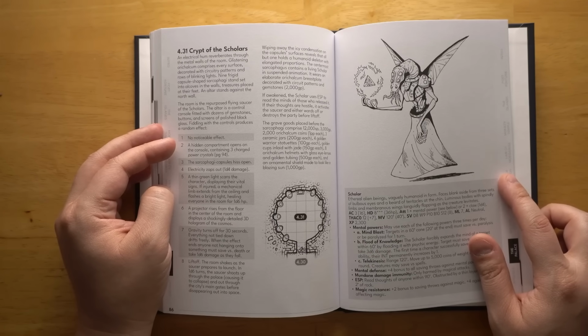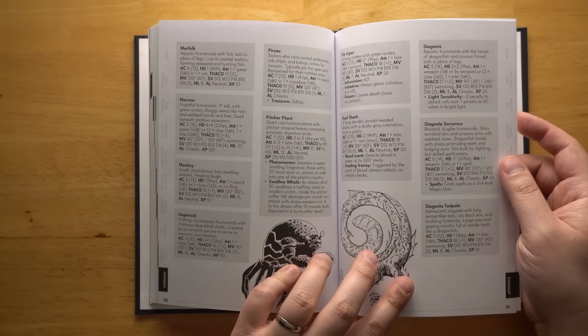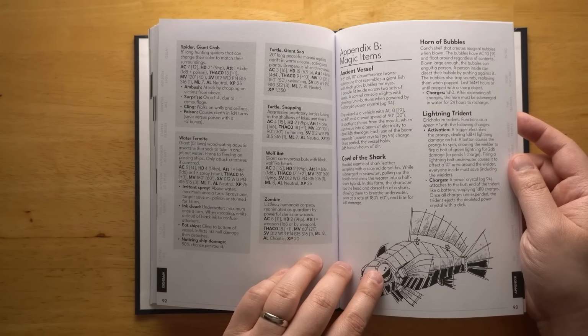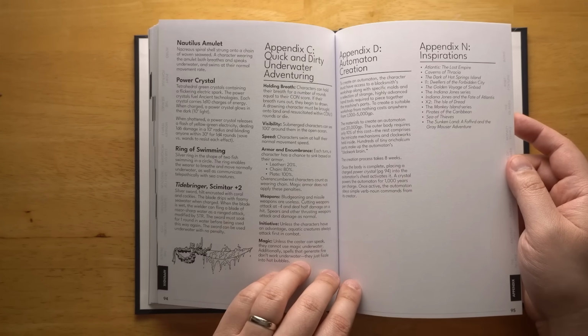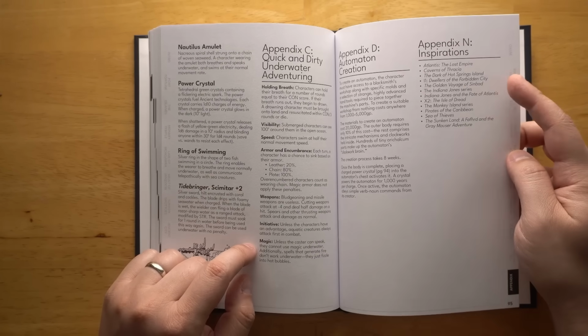At the back of the book, we have all of the monster stat blocks where you can easily reference them. They're all designed for Old School Essentials, so they're very short and to the point, and a collection of all of the magic items in case you forget what they do. Some quick rules for doing underwater adventuring for holding your breath, and a list of inspirations.